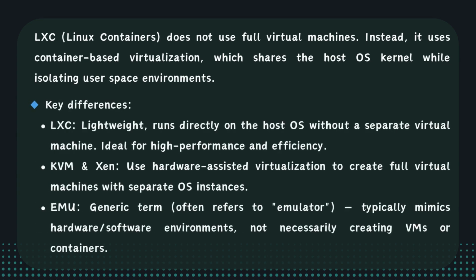Key differences. LXC, lightweight, runs directly on the host OS without a separate virtual machine, ideal for high performance and efficiency. KVM and Xen use hardware-assisted virtualization to create full virtual machines with separate OS instances. EMU, generic term, often refers to emulator. Typically mimics hardware, software environments, not necessarily creating VMs or containers.